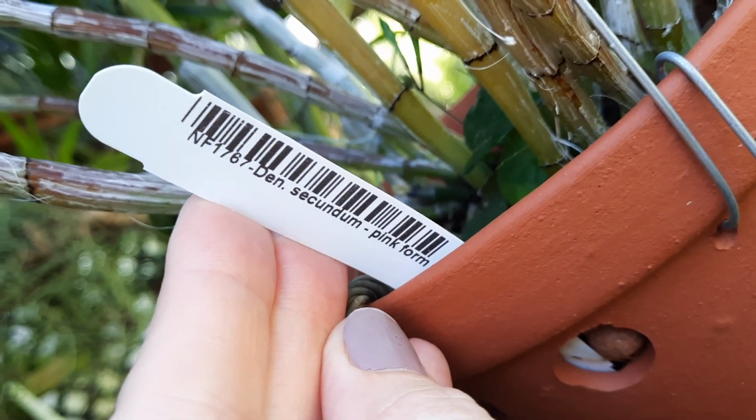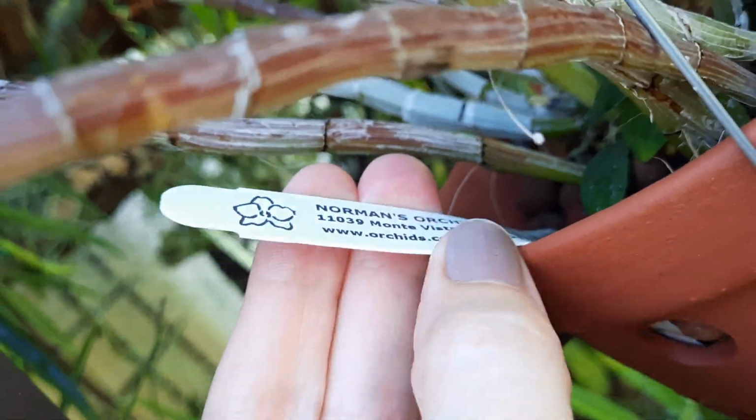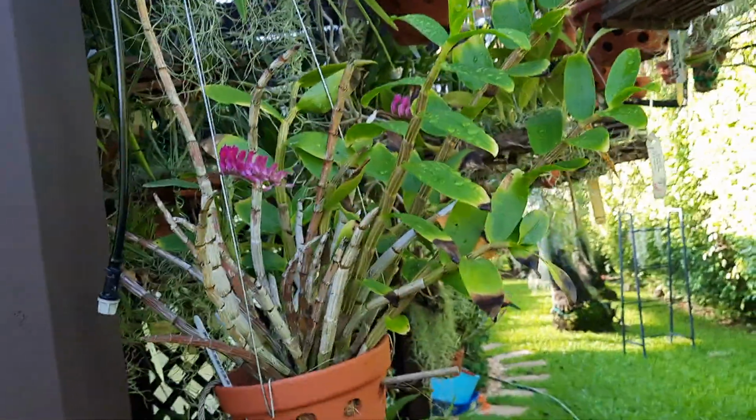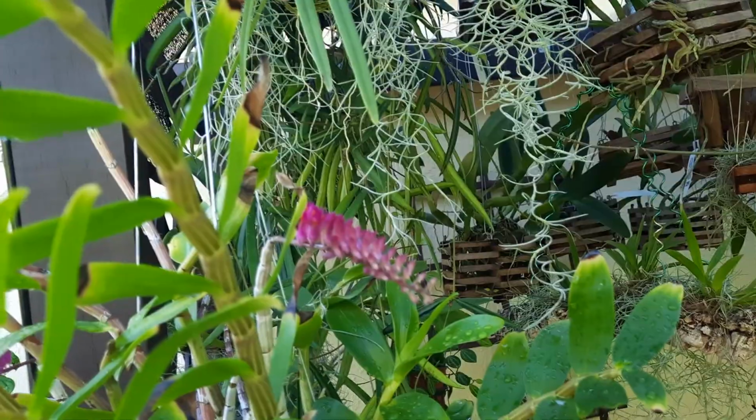Secundum, pink form, this is the name. I believe it's from Norman's Orchids. I repotted it like 3 years ago. That was my rescue orchid from one of the estate sales. Finally.